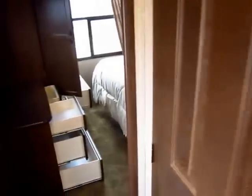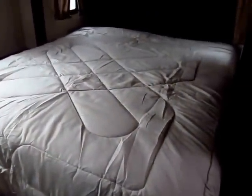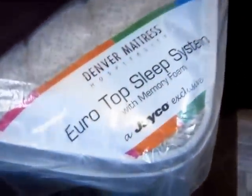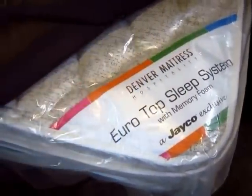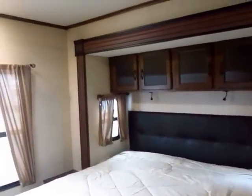Let's peek in the bedroom over here. First of all, you can get to the bathroom directly from the bedroom or from the hallway, as you see. So you have a couple different options there. Again, boom, one light switch. Remember, we've added the king bed. That's not standard. However, another thing where Jayco goes a step above and beyond is that this is a Denver Mattress. It kind of tripped me up there. But that is a residential name. Anywhere that you sleep in a Jayco, they spend more money than anybody else.